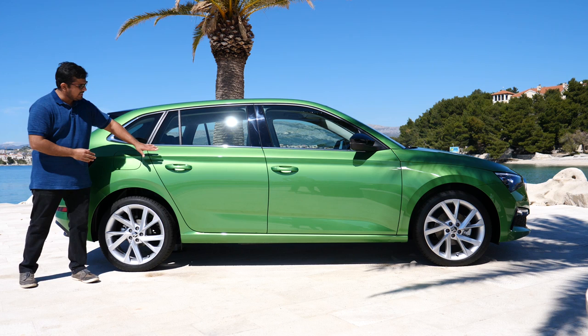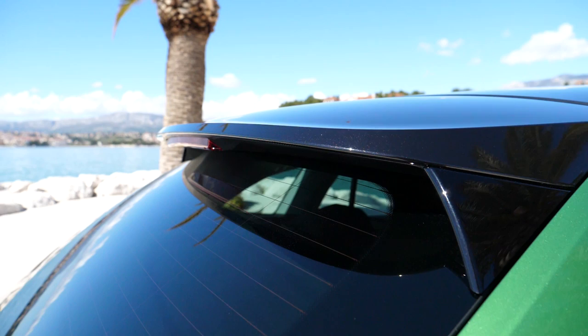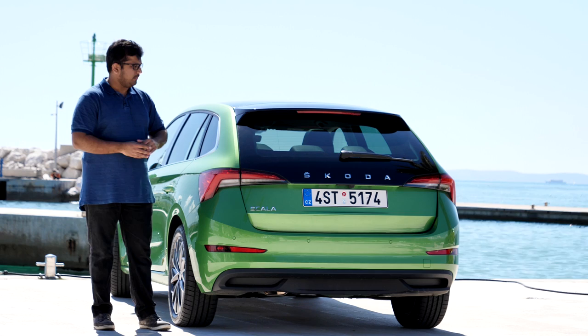At the back of the Scala, you will notice that there is a black spoiler. This is also part of one of the packages. You can get this in the body color, but since we have the optional panoramic sunroof as well, you have this nice black contrasting roof that carries on into the spoiler.